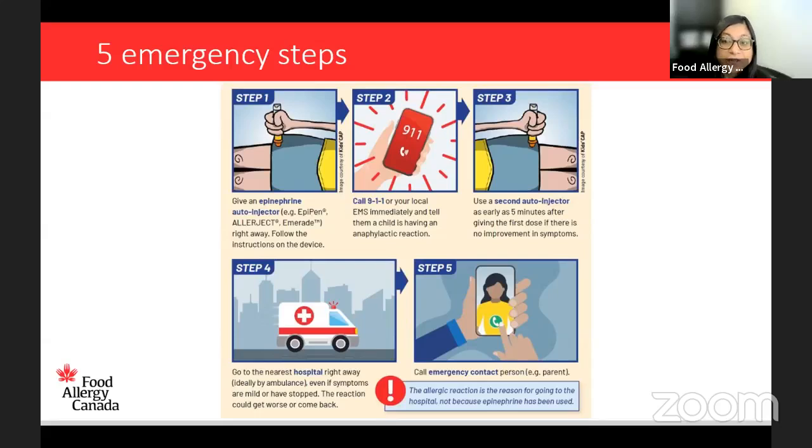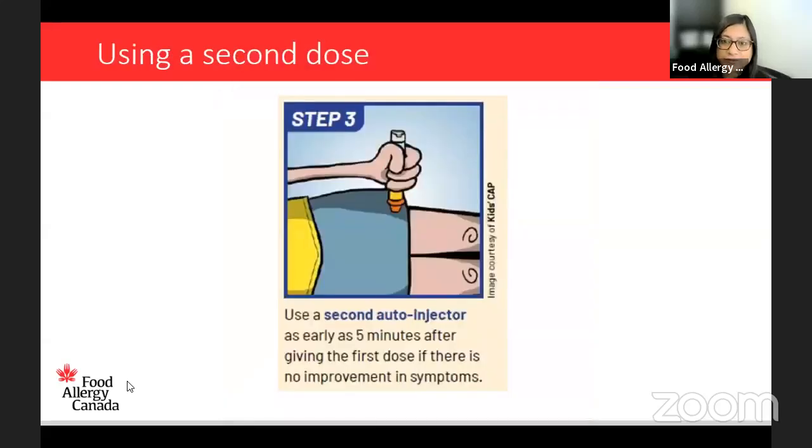Now let's actually talk about the second dose. You talked about it a little bit in terms of when to give it, but how do you know when to give a second dose and where to give it, and what do you look for, and how long do you really wait between the doses? I know you mentioned the 5 to 15 or 20 minutes. I don't know if you can expand a little bit further on the second dose. Yeah, so you want to give the first one a little bit of time to work.